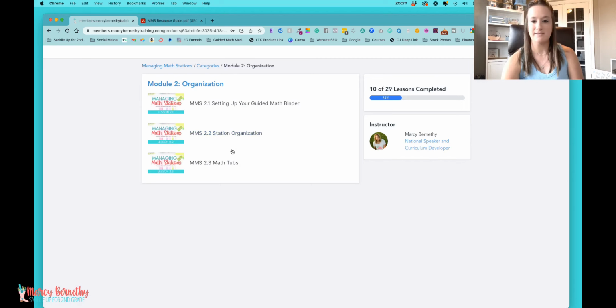Then we also talk about some other organization tricks, such as how to implement and store your math stations. And then I share something called math tubs that I use with my students.